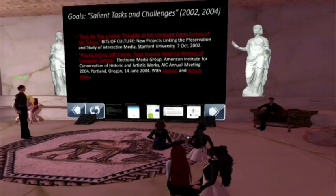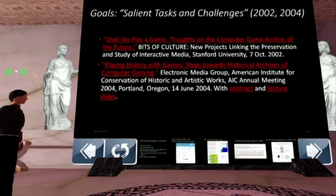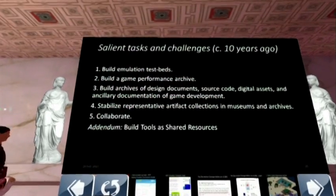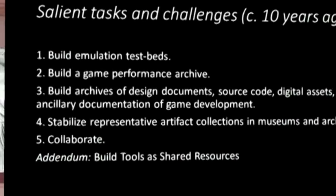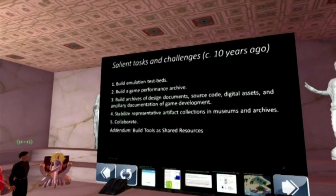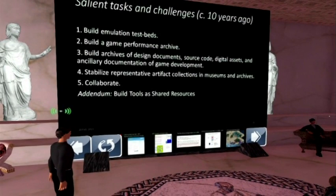I started writing more about how the computer game archive of the future might look, and some of the difficulties involved with software preservation. In these papers, gradually a set of goals started to emerge for future projects. This is about 10 years ago, let's say, 2002, 2003. And it seemed like the way to proceed with game archives, software archives generally, was along the lines that you see in the slide.